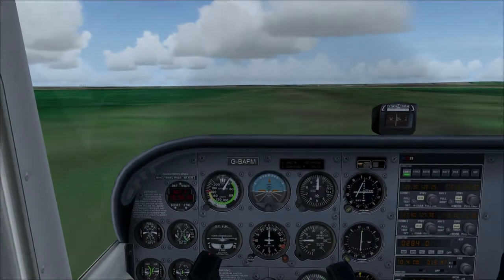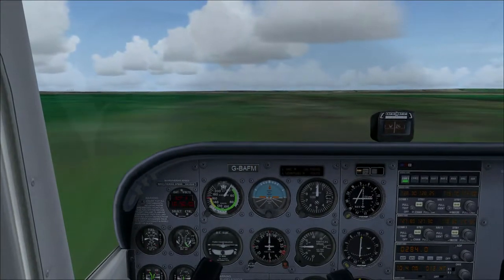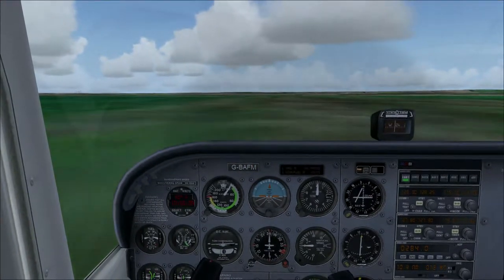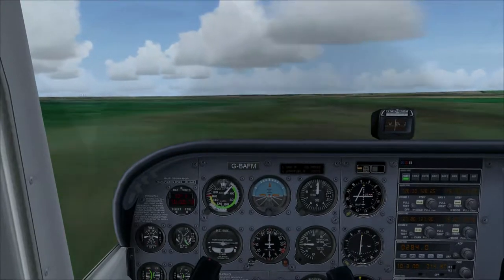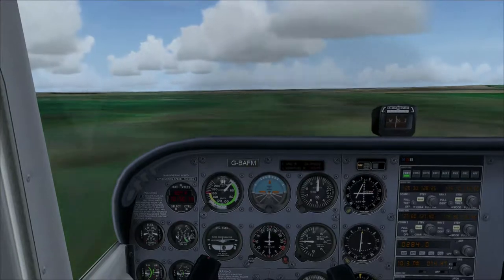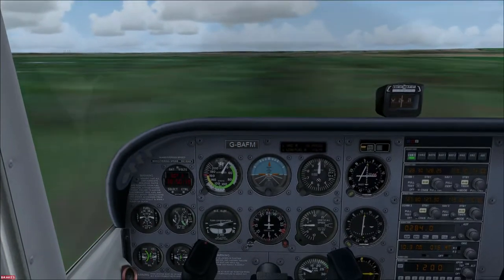Now, we've done that better. We could have done a pre-landing checklist and put the landing lights on and the fuel pump and everything. Should have done that, really. Still, we were safe. That's the main thing. Here we are.